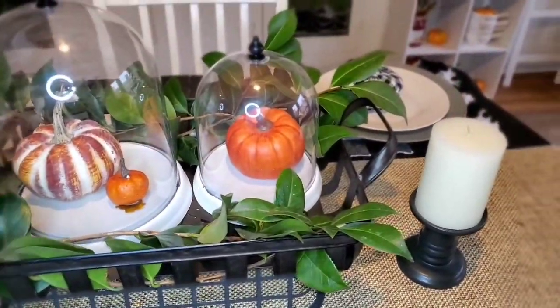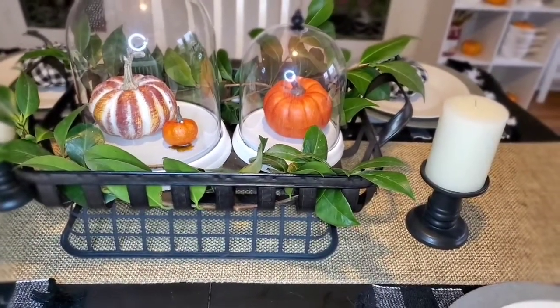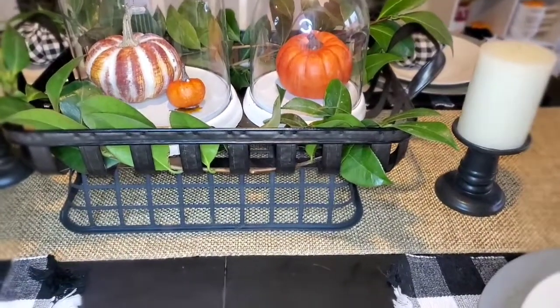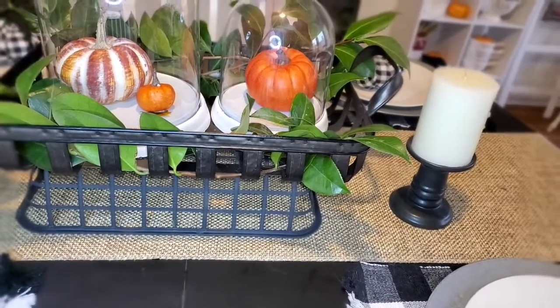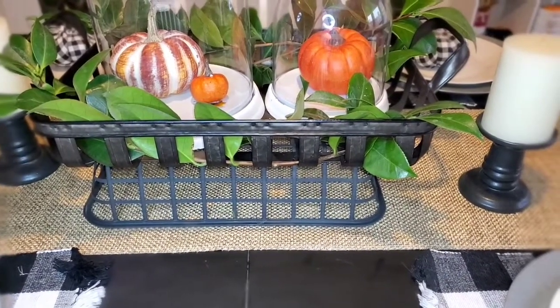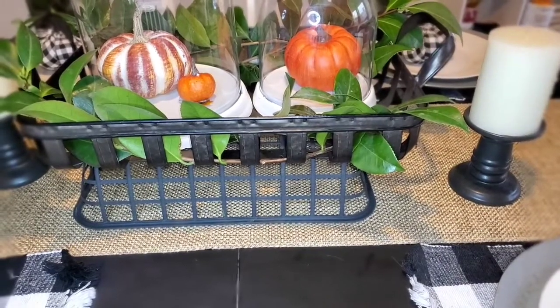Also, if you saw me haul my 99-cent store stuff, you will know that I purchased those, and I just put some pumpkins in there. This one and this one right here is from Hobby Lobby. It was actually a pumpkin pick, and I really love that pumpkin. I actually bought a couple of them. And then over here, I also bought that pumpkin at Hobby Lobby.